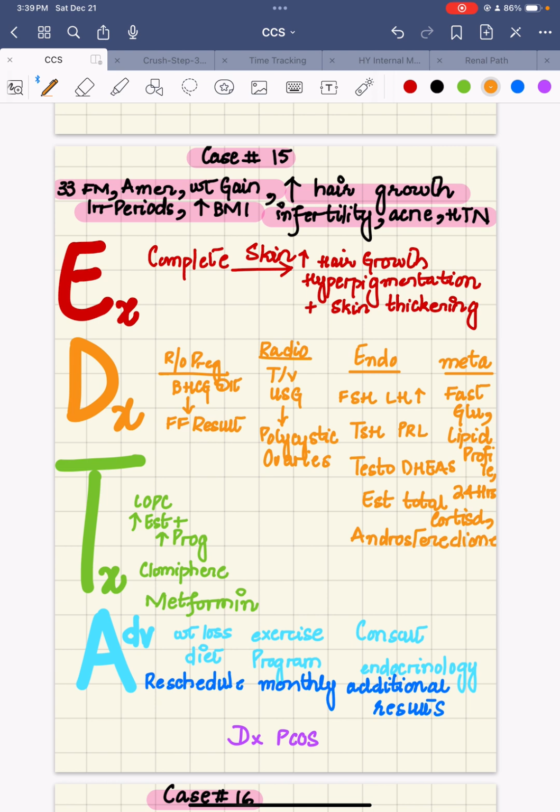In the diagnosis, first of all, rule out pregnancy with beta HCG qualitative and fast forward to the results. Then do radiological tests such as transvaginal ultrasound to specifically diagnose polycystic ovaries, and get endocrine tests such as FSH, LH. LH will be increased. Also TSH, prolactin, testosterone, dihydroepiandrosterone, as well as total estrogen, cortisol, and androstenedione. Get metabolic tests done such as fasting glucose, lipid profile, as well as 24 hours glucose.